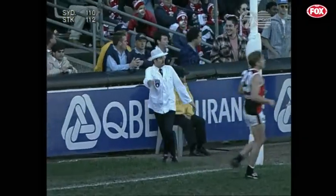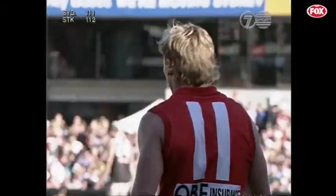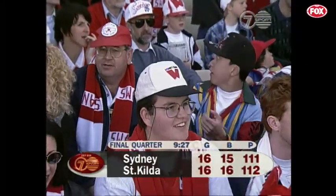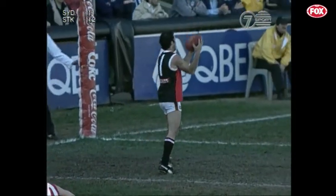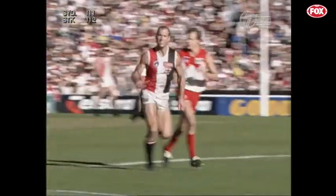And a behind for Stewie Maxfield, which reduces the margin to 1 point in favour of St Kilda with 9.5 minutes left. We saw that flurry back in the midfield there. Ozzie Jones, of course, just kicked the goal. That was a good part. But he had to keep his body behind the ball. Hard when it's a bouncing ball, but he just let the thing get behind him. That enabled Sydney to go forward.